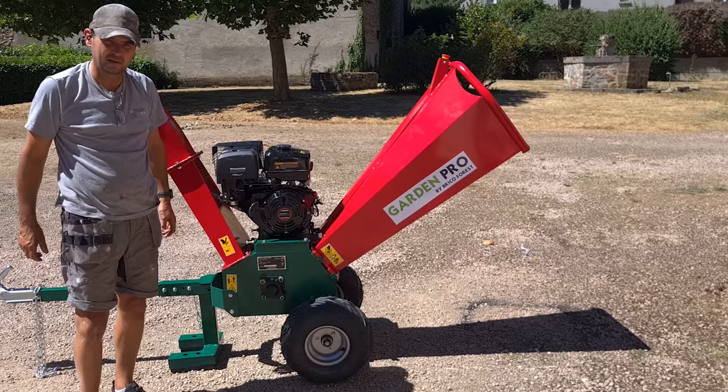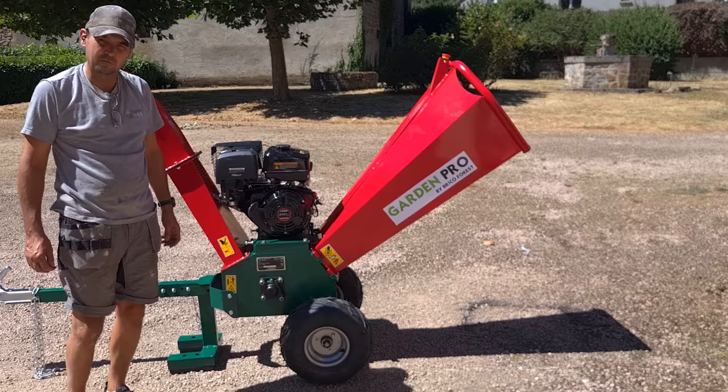Right, so there you go, chipper assembled. That's a great piece of kit. It's going to be a great asset to the chateau. So thanks, Rachel, for allowing us to buy it. And I'll send a video of me using it shortly.